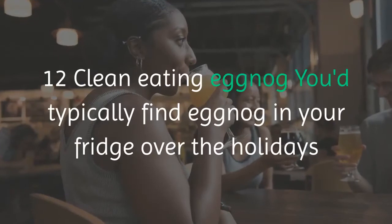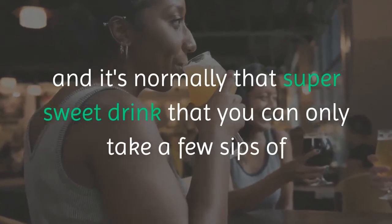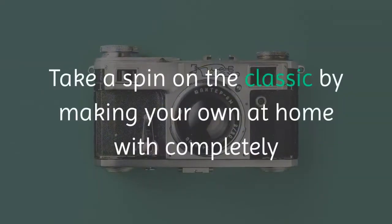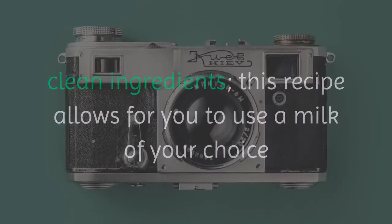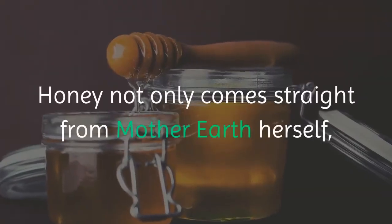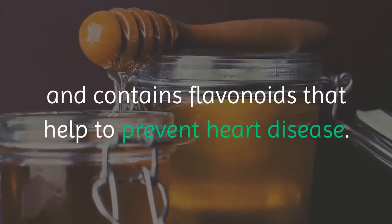12. Clean Eating Eggnog. You'd typically find eggnog in your fridge over the holidays, and it's normally that super sweet drink that you can only take a few sips of because of its heavy ingredients and filling consistency. Forget that. Take a spin on the classic by making your own at home with completely clean ingredients. This recipe allows you to use a milk of your choice and honey to sweeten it up naturally. Honey not only comes straight from Mother Earth herself, it aids in reducing the risk of congestion and contains flavonoids that help to prevent heart disease.